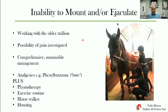We touched on this several times, but it's especially when you're working with the older stallion. As you can see here, one's having a massage. We're going to talk about next time how we bandage the legs up, how we get all these ready for the dummy mare. But the pain investigation, putting on bute, I think is a better way. A stallion, if he's suffering from pain, will have a bigger consequence on semen quality. So it's important to find out where the pain is and sort it out, because not sorting the problem out will have a direct consequence on not just his inability maybe to ejaculate, which he might do, but his semen quality is going to drop.